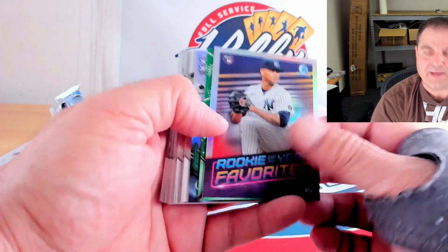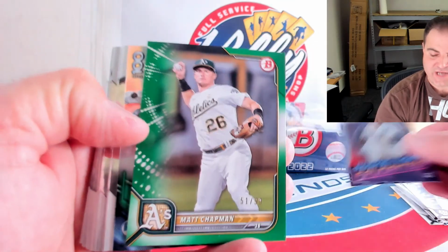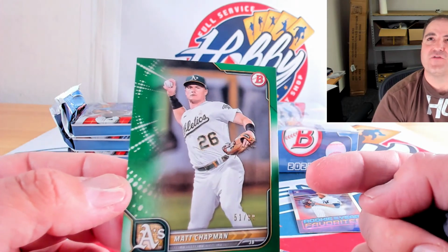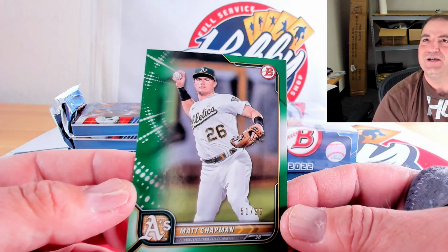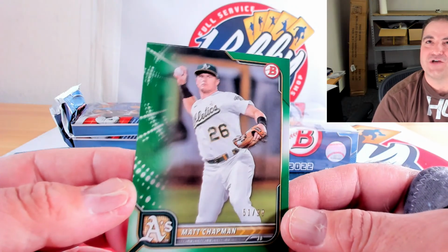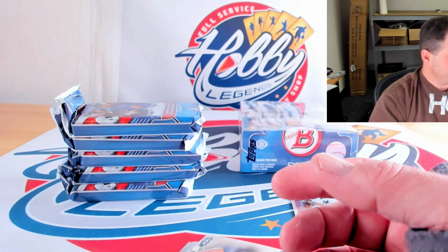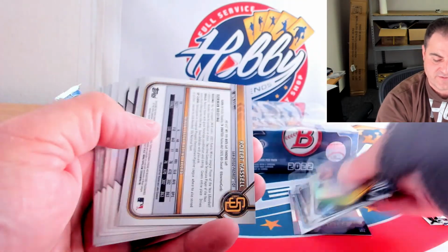All right, we got a green paper to 99. Who's this going to be? An Oakland A. Matt Chapman. Well, he hasn't been in Oakland. Just think, he had cards just 2 years ago in Oakland, and now he's on like his 4th team or something. Blue Jays, now they're Giants. That's a lot of movement for Matt Chapman. 51/99. Hopefully he stays put somewhere. He's been a pretty solid ball player for most of his career.